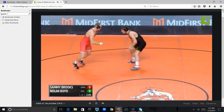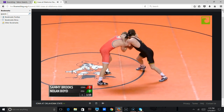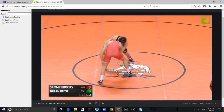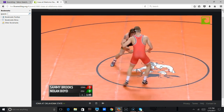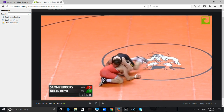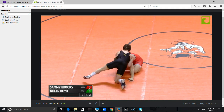And Brooks loves these underhooks. As you see, Boyd clear. Doesn't want to be in Sammy Brooks' upper body ties. Club right to it again for Sammy Brooks. Club, and there's that left side high crotch, but head low, not a good position, especially against Sammy Brooks. And Brooks breaks the grip, trying to circle behind. Go gadget arms from Boyd, not allowing that.